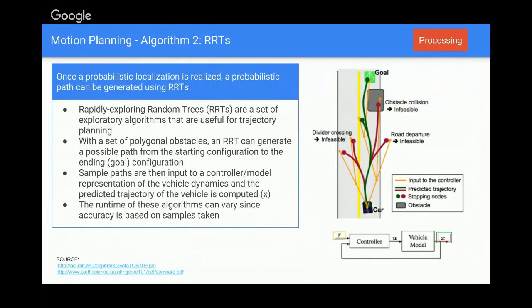So now the idea is that when we know where we're located in the world and we've localized ourselves, how do we figure out where we want to go? That was the movement, that odometry change. Once a probabilistic localization is realized, a probabilistic path can actually be generated using these things called RRTs, rapidly exploring random trees. They're just a set of exploratory algorithms generally used in things like maze generation, all types of different stuff. But a really useful application of them is in trajectory planning.